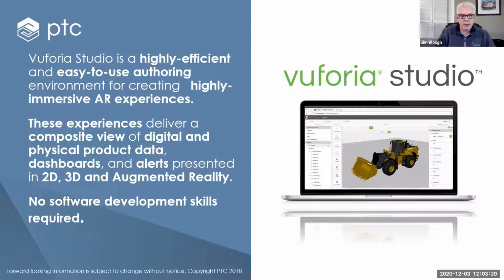So Studio, Vuforia Studio is a highly efficient, easy to use authoring tool. It provides a very immersive AR experience, and they're made up of multiple components, of which we'll talk about in a second. One of the key things you'll really see when John goes through the demo is that there are no software development skills required. You'll see this is a true drag and drop environment.